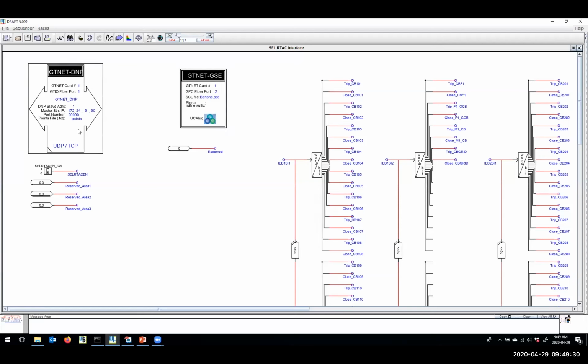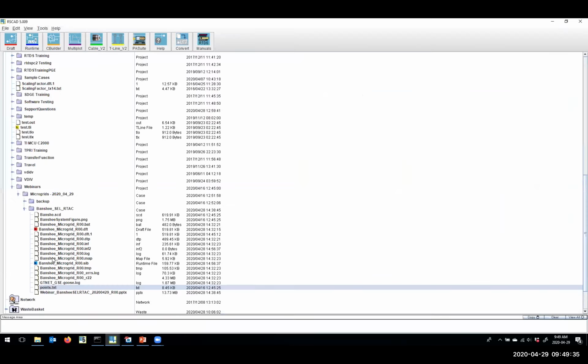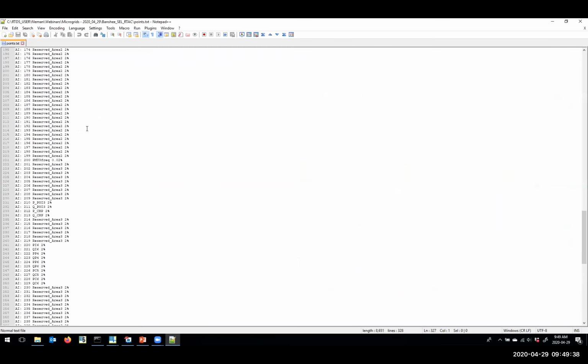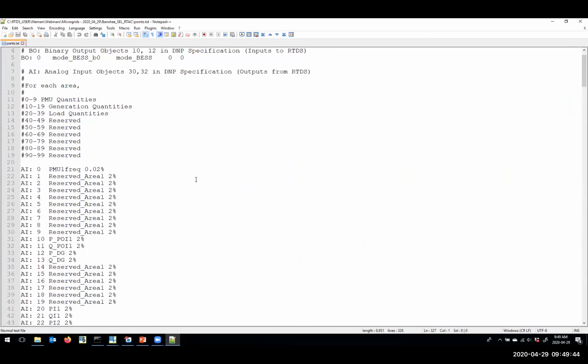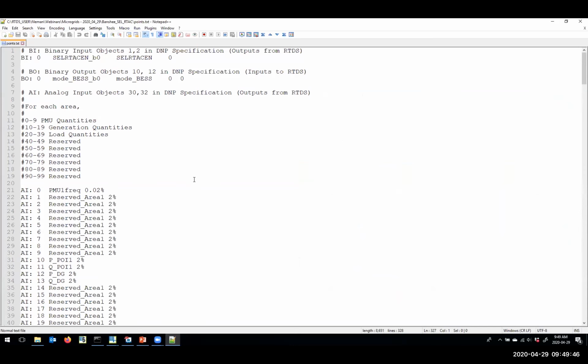Now, the data that's sent and received via DNP3 is defined in what's known as a points file. So I'm going to open that points file for you now. This is a file that describes which points are going to be sent and received between the RTDS and the external microgrid controller. I've made a little legend here to break down which points are going to be transmitted to the microgrid controller for each area. We see points 0 through 9 are reserved for PMU quantities, 10 to 19 for generation, 20 to 39 for loads, and the rest are reserved for future use.